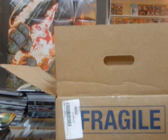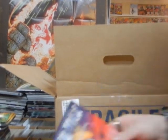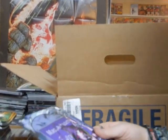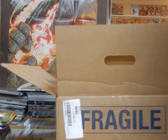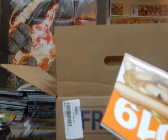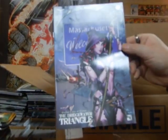Make sure copies get set aside for a couple of my Star Trek collectors. Not every Star Trek collector loves Discovery. Shop Stewart does not like it. Shop Stewart says he's a big Star Trek fan, but it's just not his captain. Here we got Grimm's Tales of Terror, the Bridgewater Triangle. This is cover C. Don't Fear the Bridgewater Triangle.